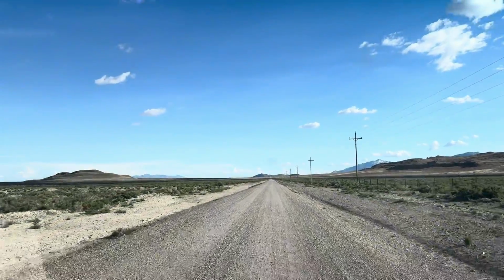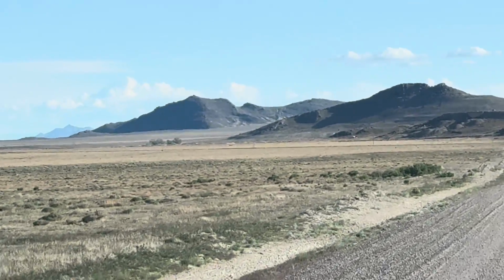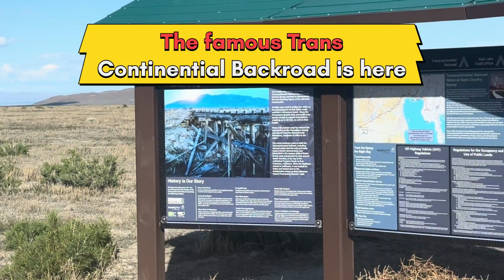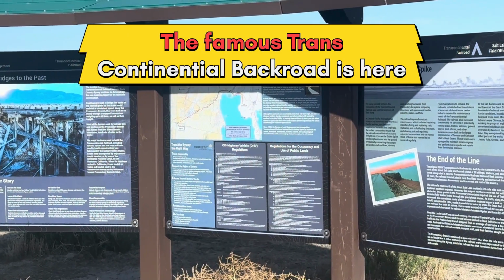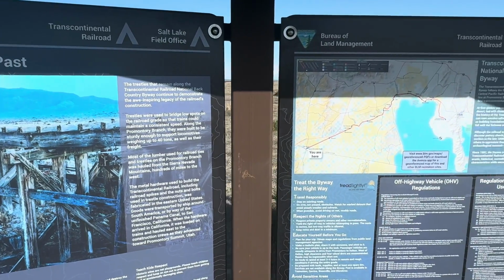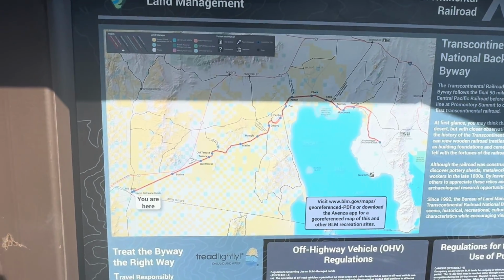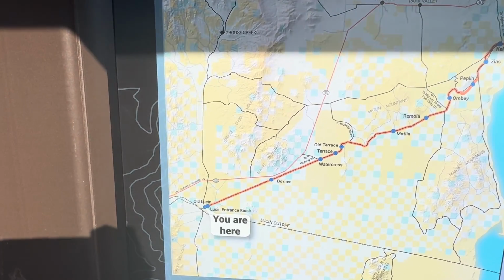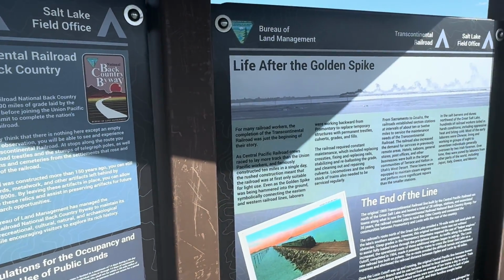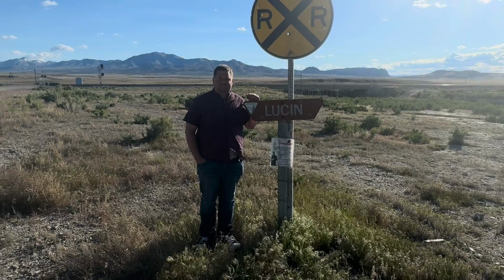So as we drive up Highway 30, the land gets progressively cheaper. And well, we don't see the sagebrush out here. The ground is more deserty, alkaline, and this is the side of the Transcontinental Railroad back road that you can drive on, and it comes right in here to Lucin. So Lucin's quite an interesting area. There's a gentleman here named Ivo who is a famed airplane guy, an inventor, a propeller inventor.